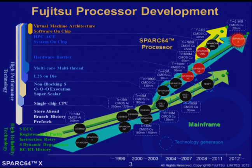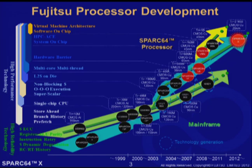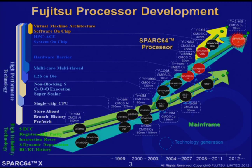First, let me talk about Fujitsu's processor development history. SPARC64 is the name of the processor series Fujitsu has developed for a long time for UNIX servers and supercomputers. SPARC64 VI and VII were used in SPARC Enterprise UNIX servers sold by Fujitsu and Oracle. And SPARC64 VIIIfx, I introduced this chip 3 years ago at this Hot Chips. This chip was designed for the supercomputer K, and as you know, the supercomputer K was proven to be the world's fastest last year. My team was very proud of this. And this time, I'm going to explain the SPARC64 X we have newly designed for our next generation UNIX servers.